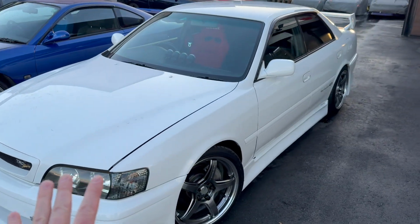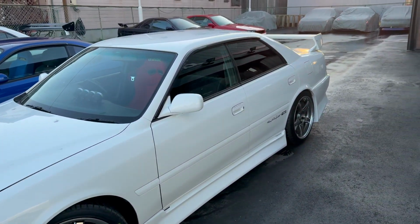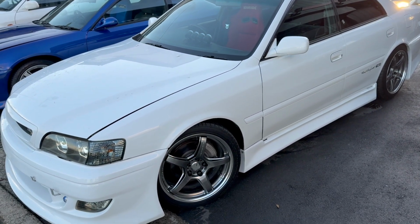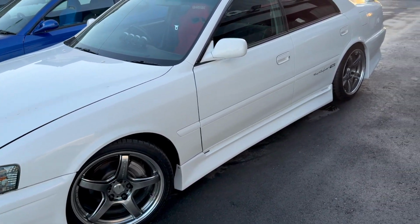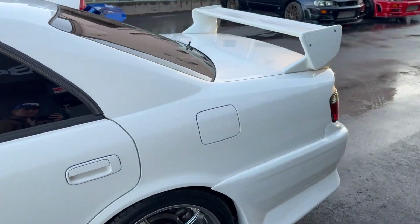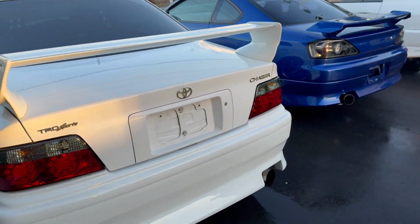It's not available, I'm sorry. This one has been sold. I've got a soft spot for Chasers, and this one was sourced for a customer and is waiting to be shipped out. It is hard to find good, clean Chasers here in Japan, just like with any other JDM car. But again, anything can be sourced from the auctions, can be sourced from other dealers.